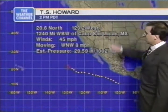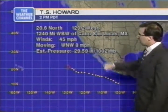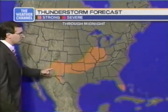Looking back out to the Pacific, Tropical Storm Howard, top sustained winds 45. It is going way down. The convection, or the heavy storms or heavy rain bands near that center of circulation, have all but disappeared. They're well off in the northwestern quadrant. Not affecting Mexico, not affecting Hawaii. Back here in the States, showers and storms, actually some of these could be quite strong. Much more about what's going on here in the States, of course, including Bonnie.